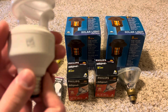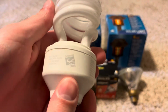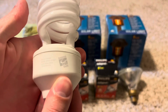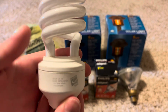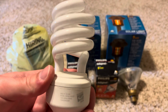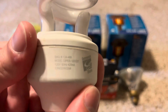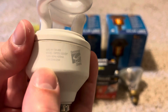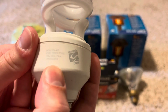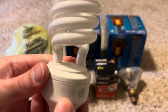So here's another bulb. This is a vintage Commercial Electric CFL. Oh, this is actually a three-way CFL. I didn't realize that when I picked it up, but I've also been on the lookout for three-way CFL bulbs as well. So this is actually a three-way CFL, which is actually nice. Of course, 13 watt, 20 watt, 25 watt. So that's actually cool.